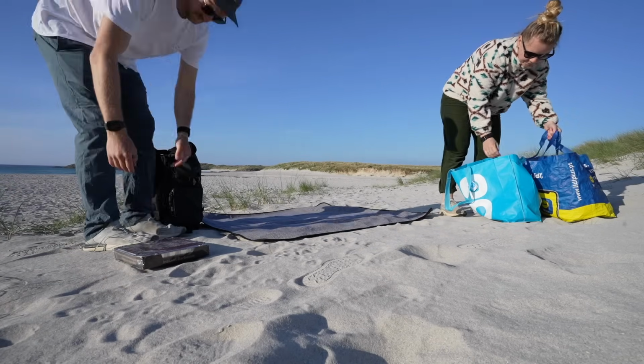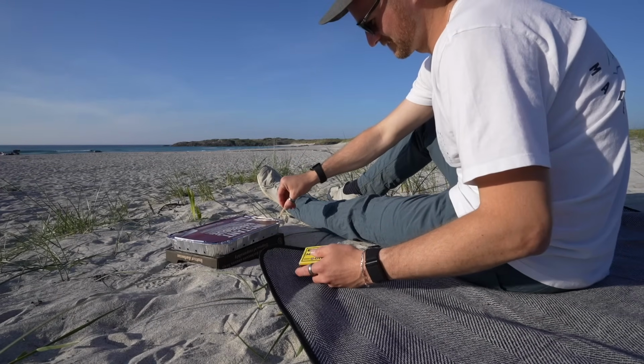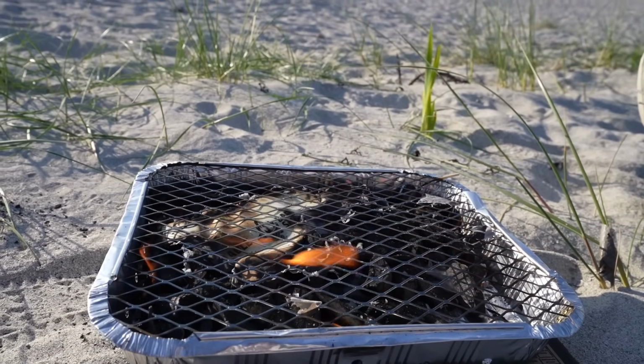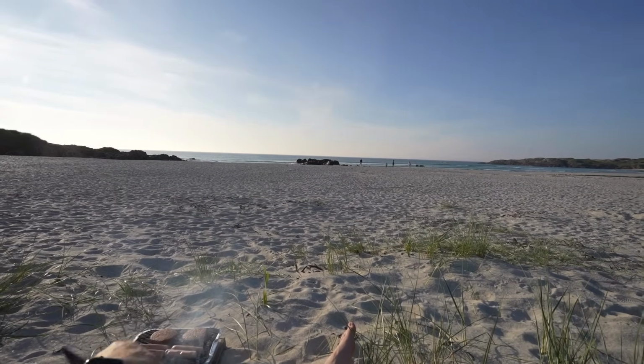Lovely. We've got 2 burgers, 4 sausages, a bunch of buttered rolls, and a hell of a view. Look at that. Doesn't get much better than that.